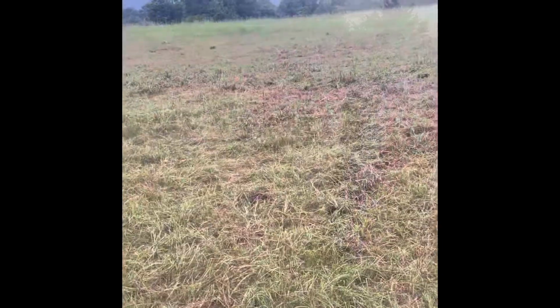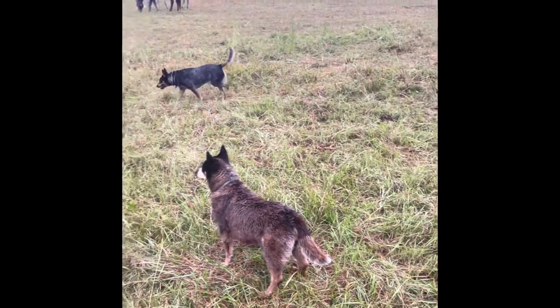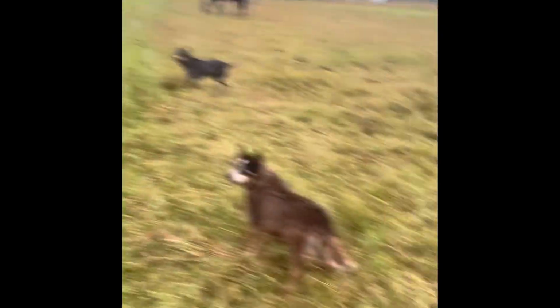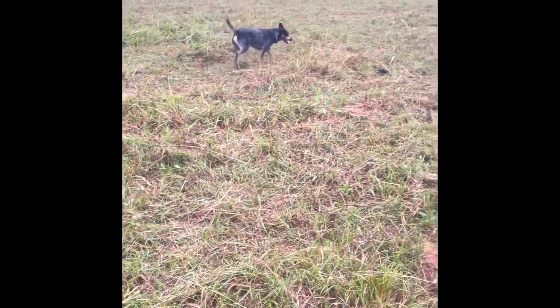So once I got out here, I noticed that the grass was pretty short. Generally, you want to leave at least about 8 inches and have them eat no more than 50% of the available dry matter. But as you can tell, they ate it down to about 4 inches and probably about 70%.